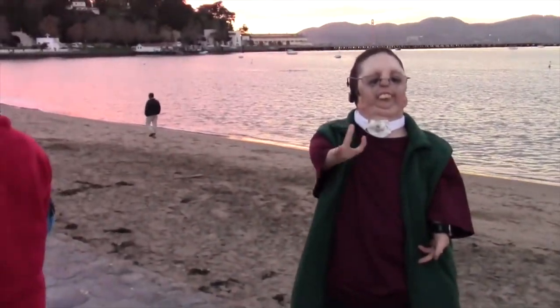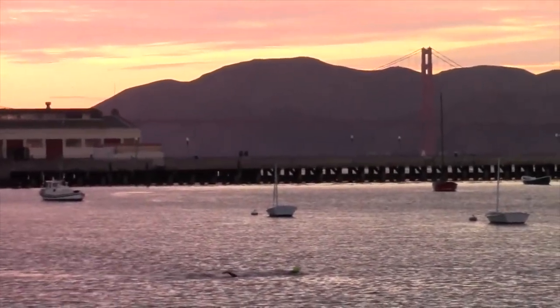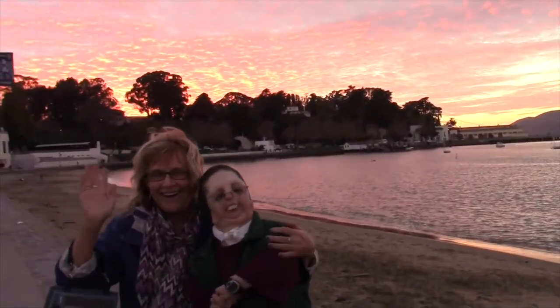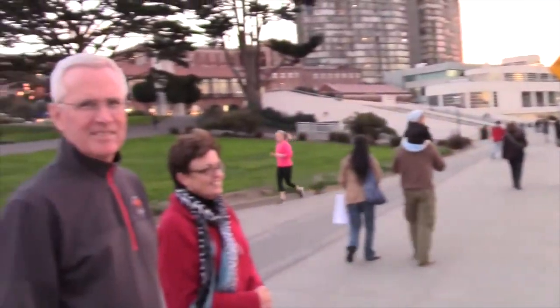Are we recording now? This is Jeff. Jeff, stay still. Ready? This is you in front of the Golden Gate Bridge. How do you focus? Does it autofocus? No, you got a little thing on top. We'll get way better footage. Jeff, where's your ISO? What's your shutter speed at?